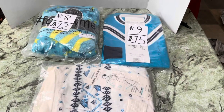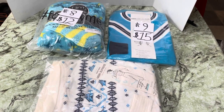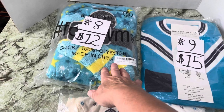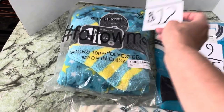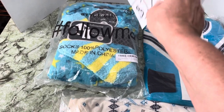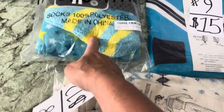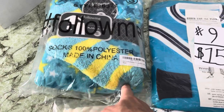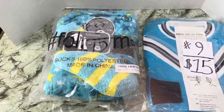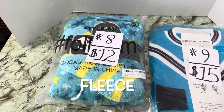All right, so next up I have a three-piece set of a pair of small pajamas, the top and the bottoms, and the matching fuzzy socks, size small, brand new, unopened, $12, number 8.